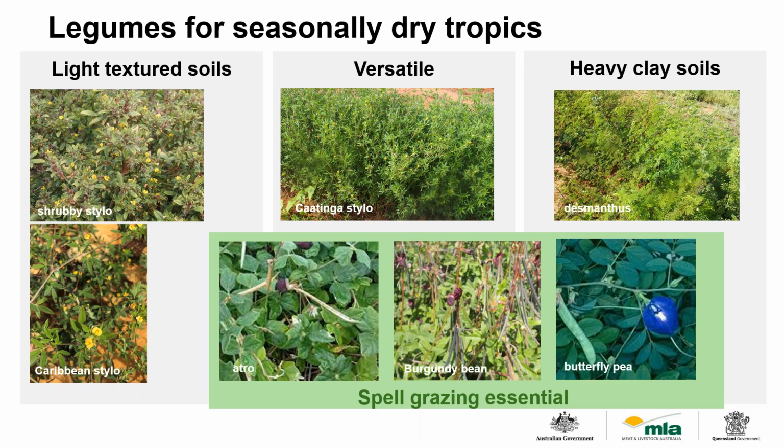Some, like the Caatinga stylo you can see in the middle, are better adapted to a range of environments, and you can grow them on clay soils, medium and light textured soils, where others, like the desmanthus, are better adapted to clays, and the shrubby and Caribbean stylos have a better role in light textured soils. They also differ in their ability to survive repeated grazing, and in general, the shrubby legumes like the stylos and the desmanthus tend to tolerate more regular grazing better than the twining types.